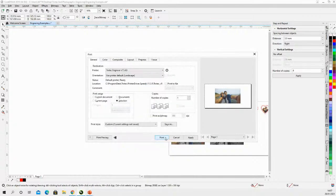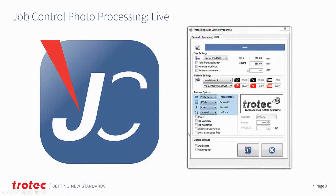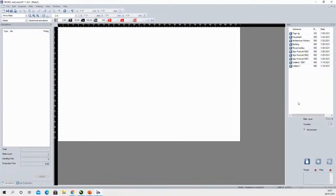So from this point, we can then simply click print, and then it's going to create the file and send it across to the job control. So just bear with me a second while job control is opening up, and then I'll share that across. So let's bring this across into here, and then we're going to want to just quickly find the file, one second.